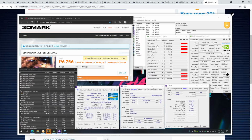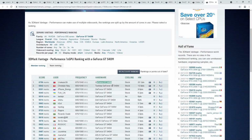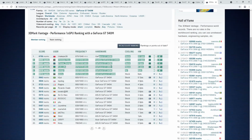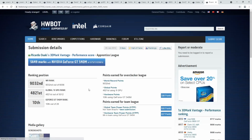Yeah. Still, a really cool score, managed to push that GT540M to first place in this ranking. And there's like a surprising amount of competition. Who knew people were this interested in pushing GT540s? So yeah, doing 800 core is actually apparently pretty regular on this GPU. And I'm surprised that this score isn't at the top.